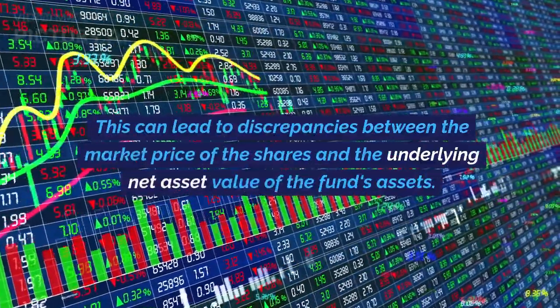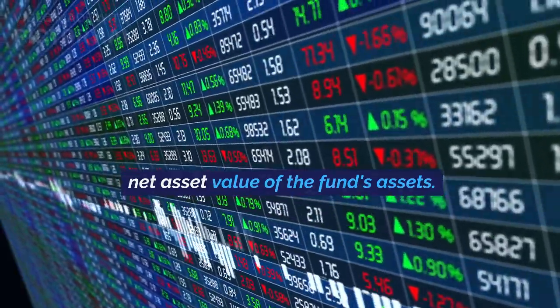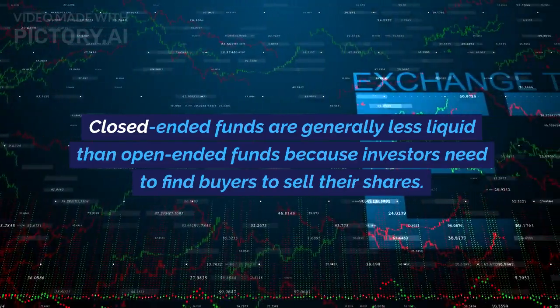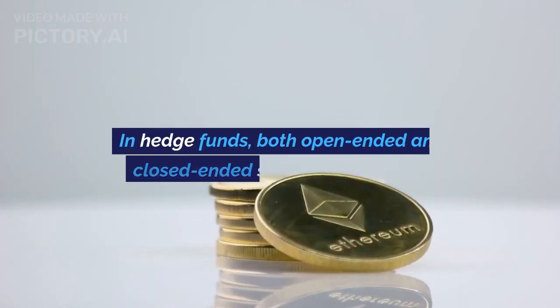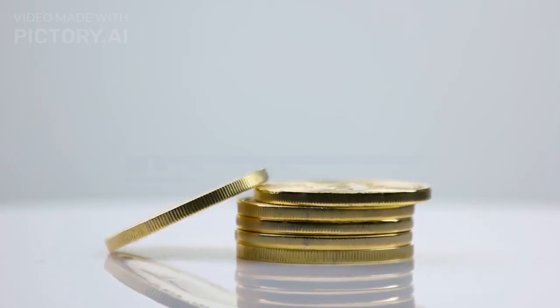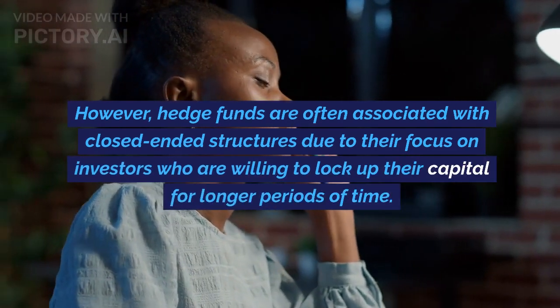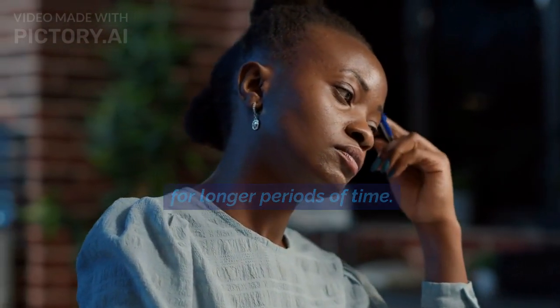This can lead to discrepancies between the market price of the shares and the underlying net asset value of the fund's assets. Closed-ended funds are generally less liquid than open-ended funds because investors need to find buyers to sell their shares. In hedge funds, both open-ended and closed-ended structures can exist. However, hedge funds are often associated with closed-ended structures due to their focus on investors who are willing to lock up their capital for longer periods of time.